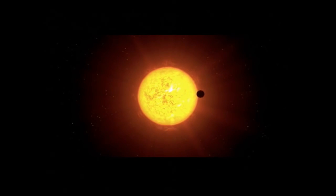And so most of the planets that have been discovered have been found by this method using the Kepler Space Telescope, which studies a large number of stars looking for the slight dimming when a planet goes in front.